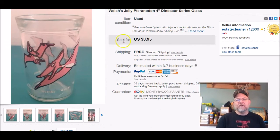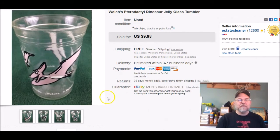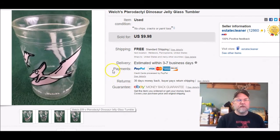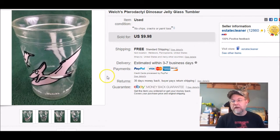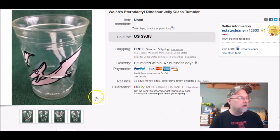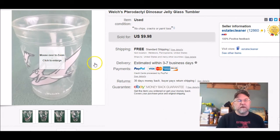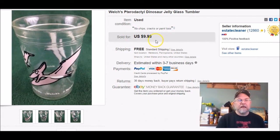But one I had listed for a lot longer than the other one. I bought a bunch of these jelly glasses at the Goodwill a couple weeks ago or so, and I'd forgotten that I had the other one even listed. The one I actually didn't pay anything for, it was a freebie at the niche, and I listed that October 23rd, 2015, and sold it December 6th. One I got $8.95 for, the other I got $9.98.